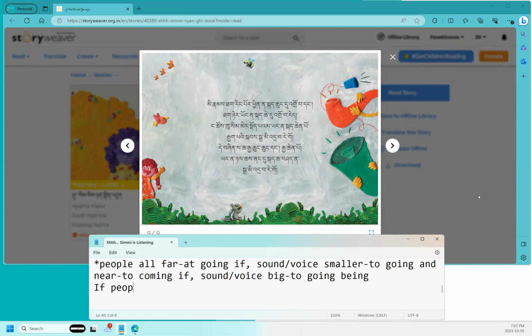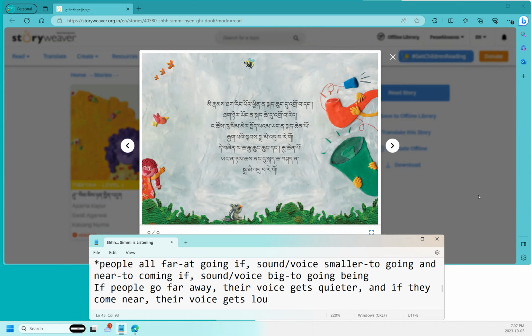So if people go far away, their voice gets smaller or quieter. Usually we would say quieter. And if they come nearer, all right, let's just say if they come near, their voice gets louder.